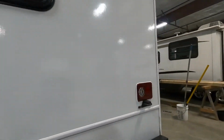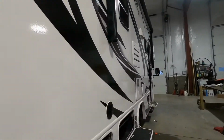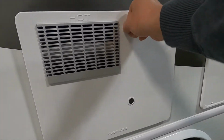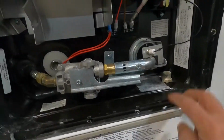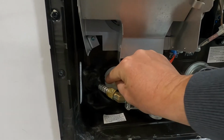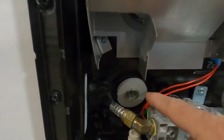Coming over onto your campsite is your hot water heater. All we are doing at this point is making sure we've returned our drain plug. May have left it out from last time you were camping, draining your hot water heater. So put that in there nice and snug.